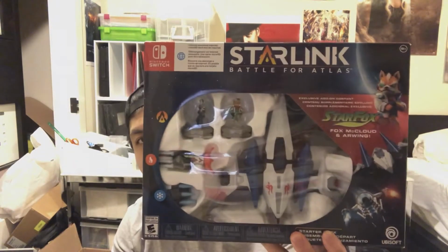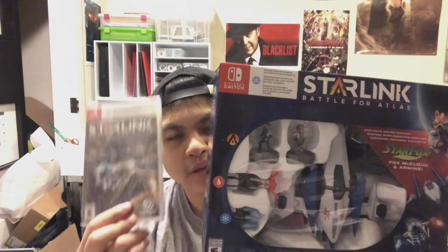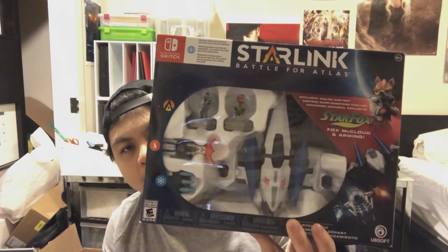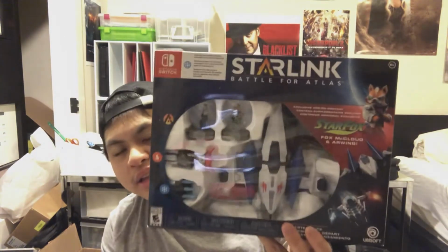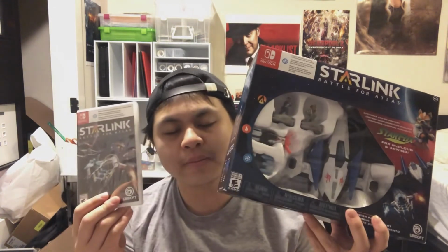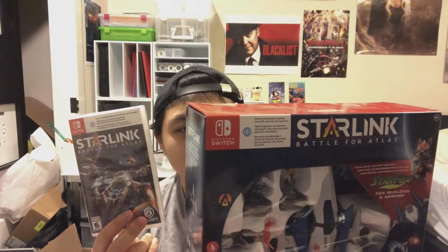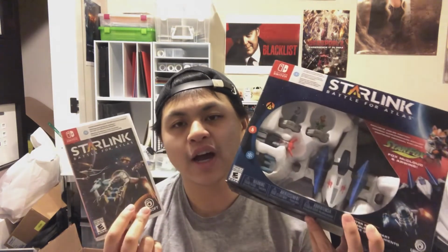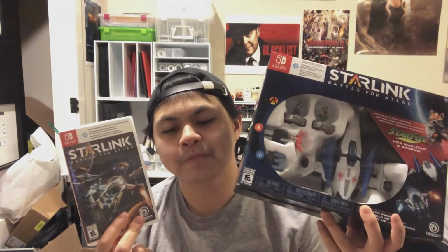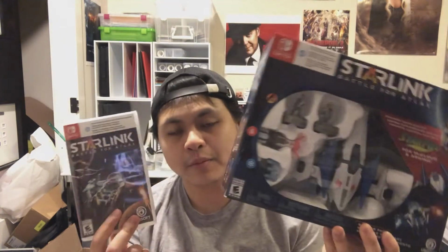First, it came with Starlink Battle for Atlas. It's an actual game, of course, and it came with these model ships and the characters, in which I believe in some way you can connect them with the game. I believe this is one of those Starfighter space shooting games. I do love those games, so I will be checking this game out after the other games for which I actually bought the Switch. So I'll be checking this out sooner or later. So this is one of the games that came with the Switch.